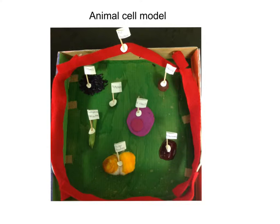Animal cell model. The cell membrane checks everything that comes in and out of the cell. The nucleus is where the DNA is stored and is also known as the control center. The mitochondria provides energy for the cell and is otherwise known as the powerhouse. The vacuole contains water and starch for the cell.